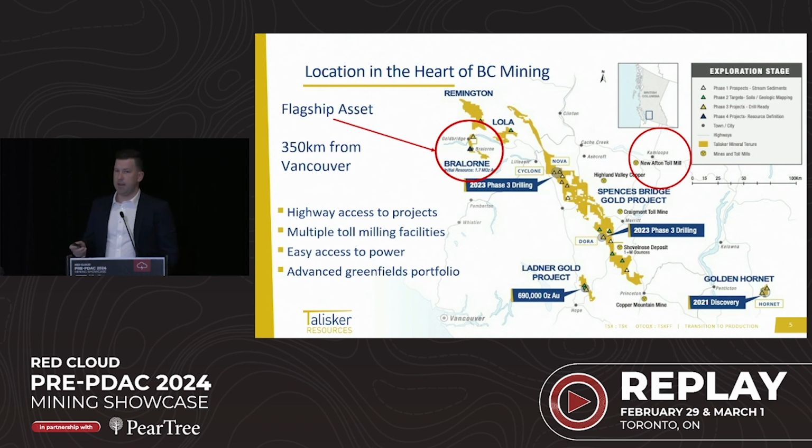And again, it is fully permitted. It has a major mines permit that allows for over 1,000 tons a day. So really exciting opportunity. There's currently no infrastructure there on site. The old mill has been taken down, but it really fits into a long-term strategy for Talisker. As we bring Braylorn online and start to generate cash, we can start to advance Ladner in the background and eventually become a multi-asset producer, which is our ultimate goal.